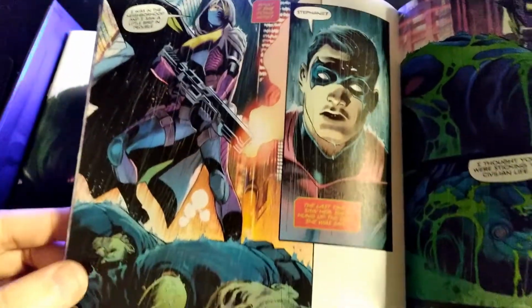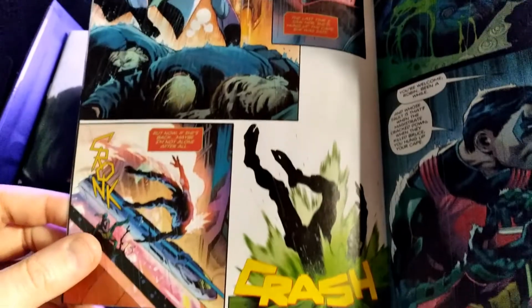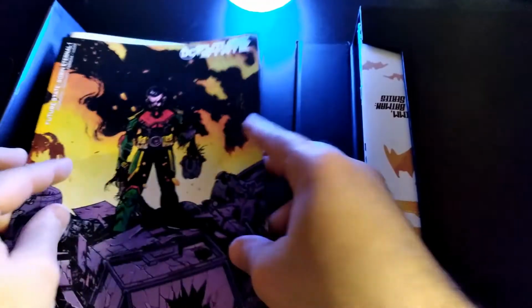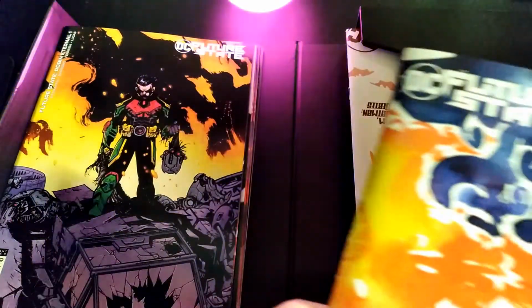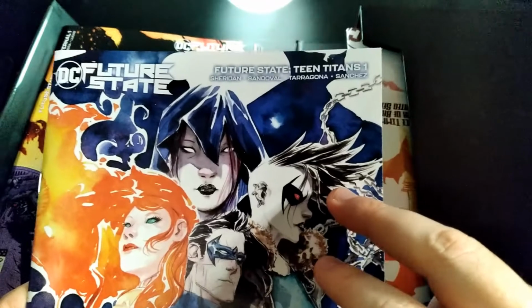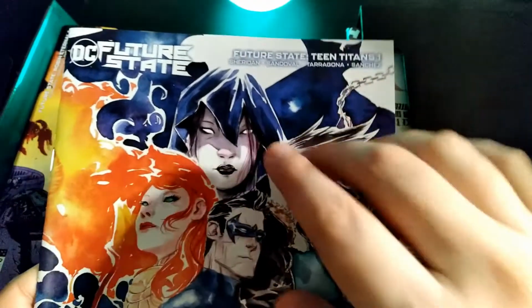And I think a lot of this is actually re-referencing some of the elements from that because basically the Robin from the future was supposed to be the adversary in that. So next we have Future State Teen Titans #1.